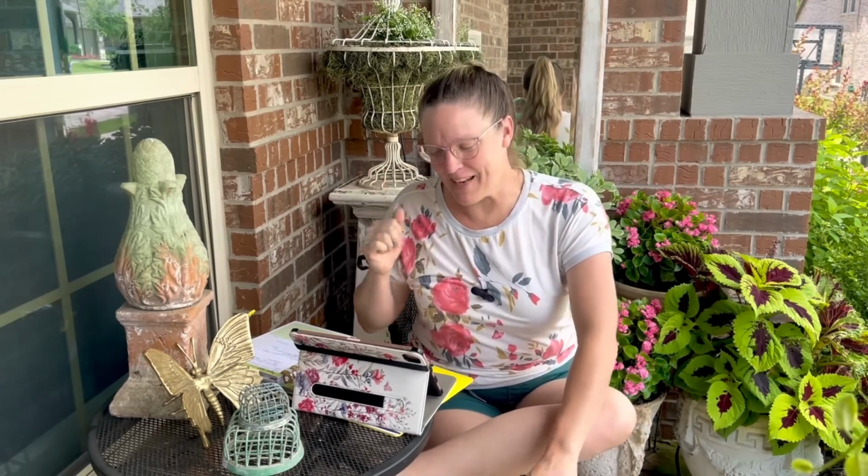We've already hit 90 degrees. And truthfully, by the end of May into June, I'm sure we'll be having our first 100-degree weather day coming up. Not looking forward to it, but it is what it is.